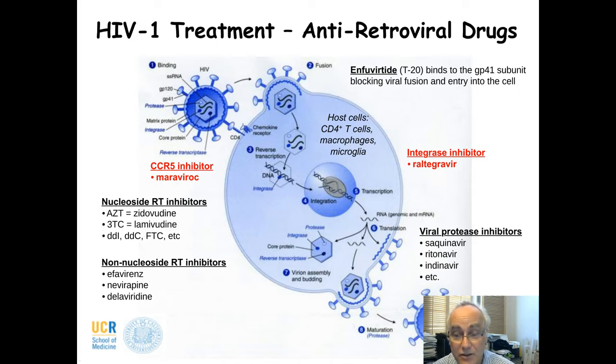And for the virus to become infectious, it needs a so-called protease. Once it buds off, it needs to cleave its core protein to some extent, and this is done by the viral protease. And there are, again, inhibitors for these viral proteases that are also very powerful in preventing a virus from becoming infectious. So this sounds all great, and we have a very good handle on a lot of the virus.